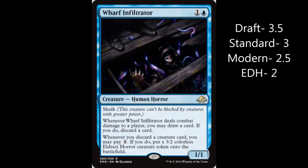Standard, I'll give it a 3. I think the blue-red Vampires that I suggested are not going to be a thing, although it would be hilarious. I'd love to see that, or even a Grixis that uses this, a Madness deck that just splashes blue for this guy, makes it a Grixis Madness. I think that'd be kind of funny. I'd love to see that happen. So Standard a 3. I don't think it'd be very good in the format, but it'd be funny.